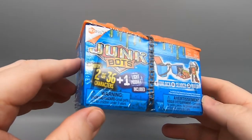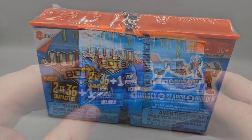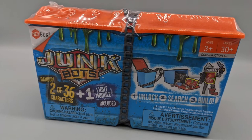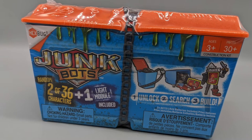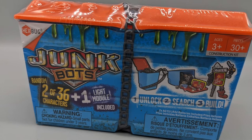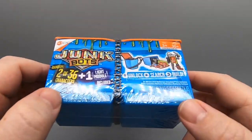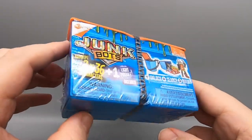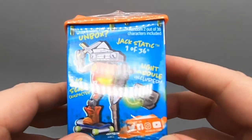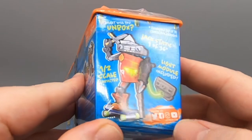All right, and next up we have from Hexbug, Junkbots, a random 2 of 36 characters plus 1 light module included. Step 1, unlock, 2, search, 3, build. So we're building a robot, a junkbot, if you will. Ages 3 and up, 30 plus pieces in this construction kit. Wow. This was about $10. What will you unbox? Jack Static. 1 of 36, light module included.